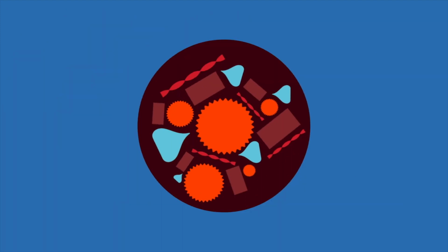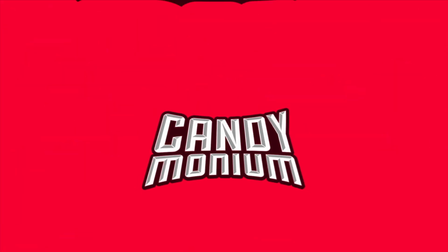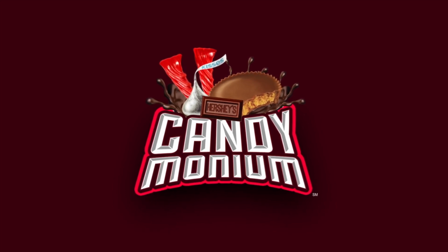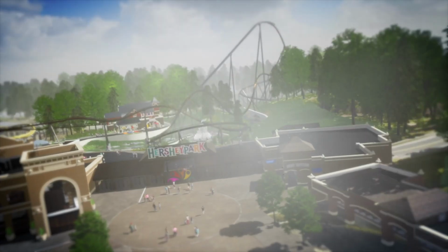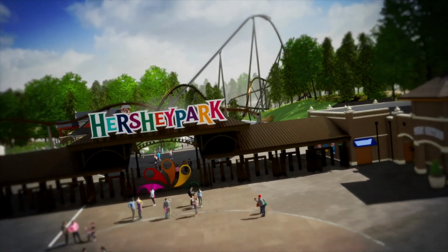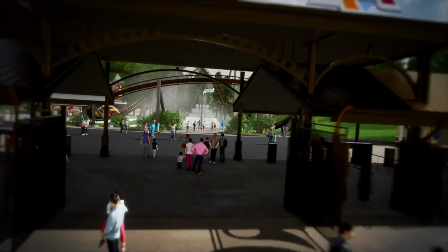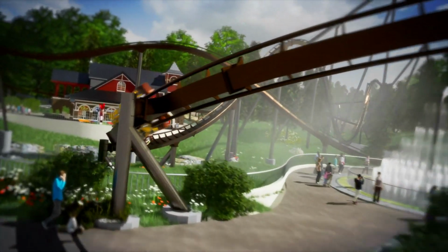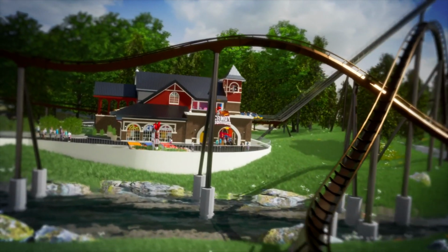Hersheypark just announced their new B&M Hyper, Candymonium, which will be 210 feet tall. The top speed will be 76 miles per hour, and it will have a track length of 4,636 feet. Now, what I'll be doing today in this video is my full analysis on this, going through everything I'm excited about and telling you guys how I think it's going to be and how good it will be.